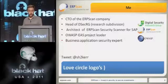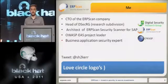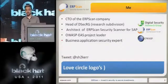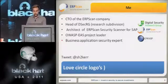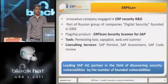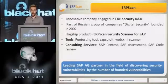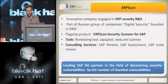My name is Alexander, and I'm the CTO of ERP Scan company. I also head the Digital Security Research Group, a subdivision of our company focused on research in the field of business application systems and their security, and I'm the architect of our security scanner, called ERP Scan. The company focuses on research and development in ERP security, mostly SAP security. We also provide free tools for penetration testing of SAP solutions, and we have a good partnership with SAP and publish many vulnerabilities.